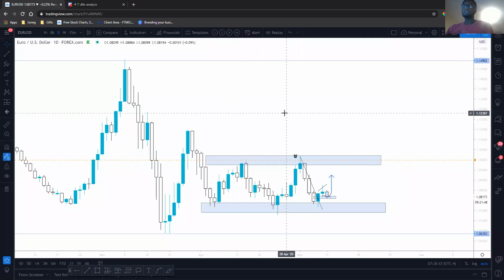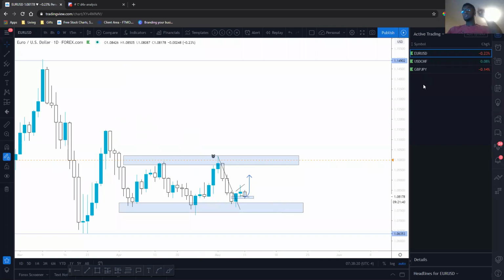Let's go here. Okay, so the 3 pairs I'm paying attention to: Euro USD, UChef, and GJ. Euro USD has not been treating me too nicely over the past month and a half. All right, but it's giving me clean setups, and at least when they do play out, they pay out significantly.